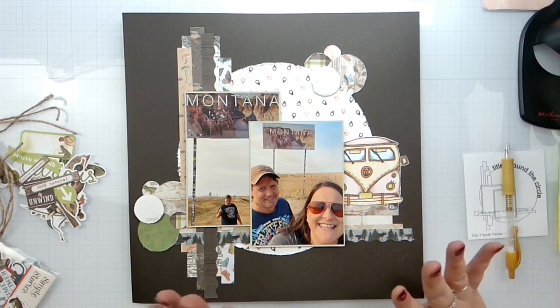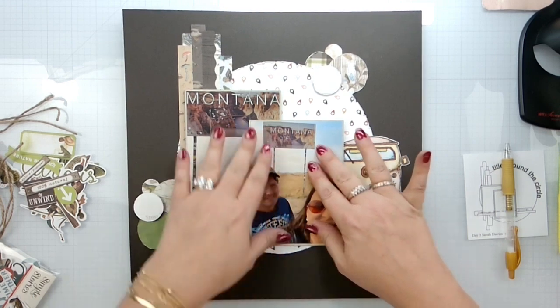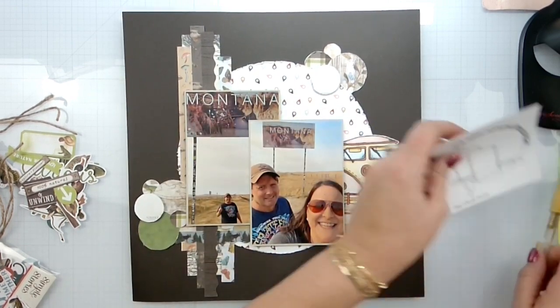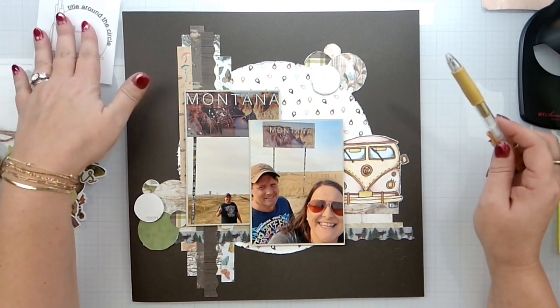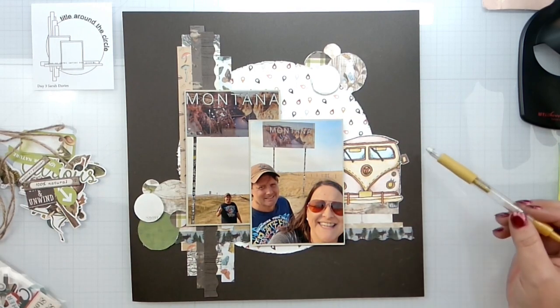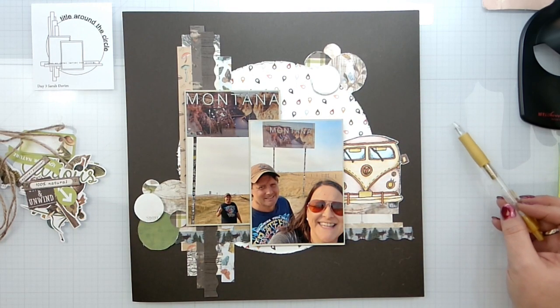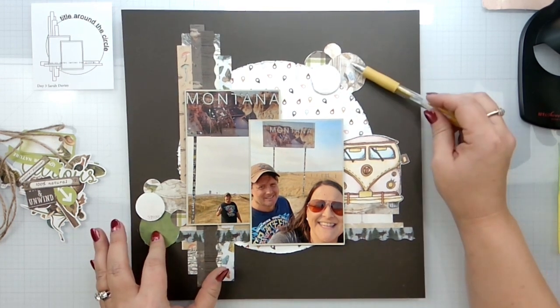All right, so I've got my little stamped piece on, and I colored it with some colored pencils. We've got the photos on. So we've got all this. I did add my clusters of circles in those areas. I'm not real sure where my title is going to go, if anywhere, right? But the dies were used for those circles.